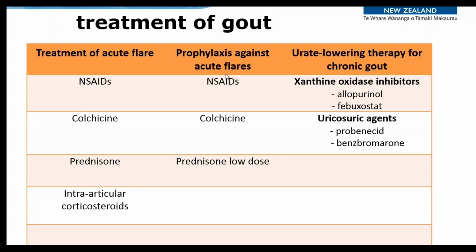So then there's the issue of giving prophylaxis against acute flares when you start these medicines over here, the urate lowering therapy. And there are 2 xanthine oxidase inhibitors. There's allopurinol, which we're all familiar with, and the new one called febuxostat, which has 1 or 2 advantages over allopurinol, but has a Pharmac restriction on it at the moment. And then there's uricosuric agents, probenecid, which isn't particularly wonderful, and another one called benzbromarone. That's probably the sort of thing you should leave for rheumatologists, but all the rest we can consider using ourselves.